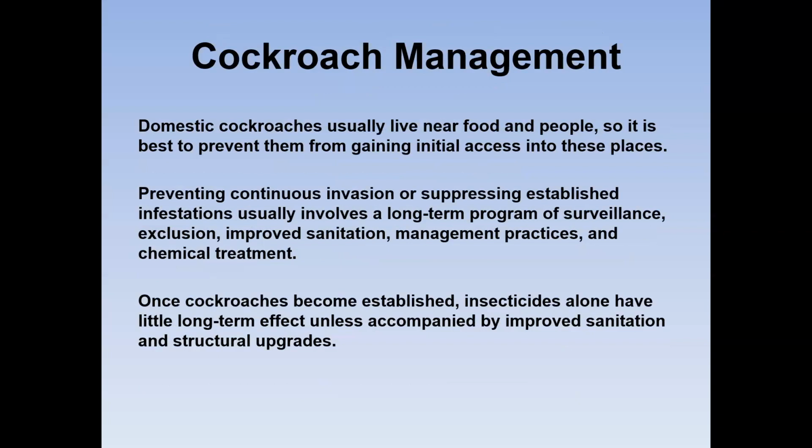Domestic cockroaches live near food and people, so it's best to prevent them from getting initial access to these places. Preventing continuous invasion or suppressing established infestations usually involves a long-term program of surveillance, exclusion, improved sanitation, management practice, and chemical treatment. Once cockroaches become established, insecticides alone have little long-term effect unless accompanied by improved sanitation and structural upgrades.